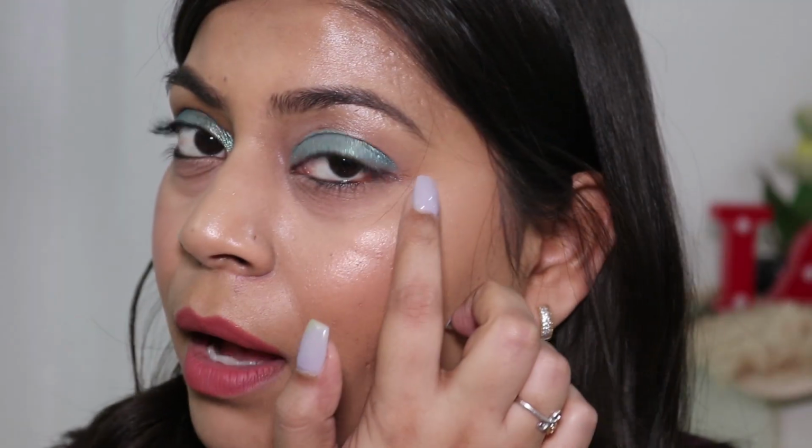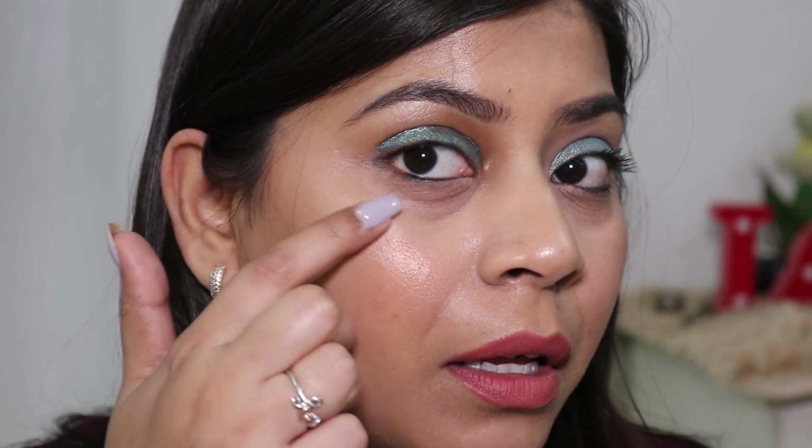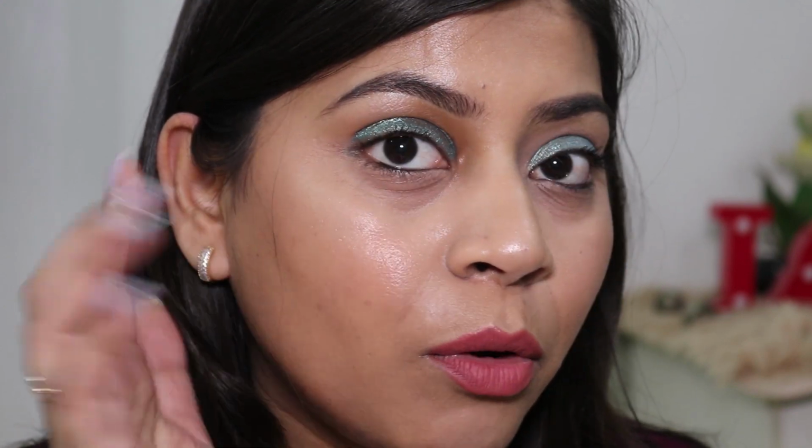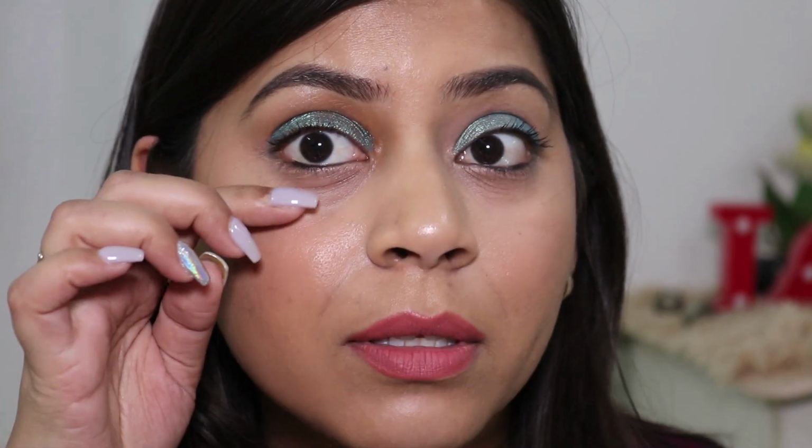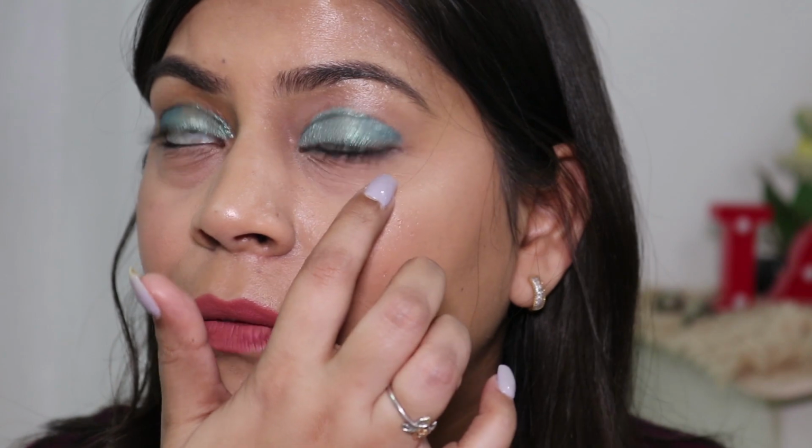I think the foundation is looking quite good. Only around my eyes this is not looking good and I think that's because of the concealer. The concealer I applied was separating and moving from its place. You can see the product in this area has totally moved and my under eyes look quite dry. And this concealer has settled into my fine lines, you can see. It's also creasing a little bit.